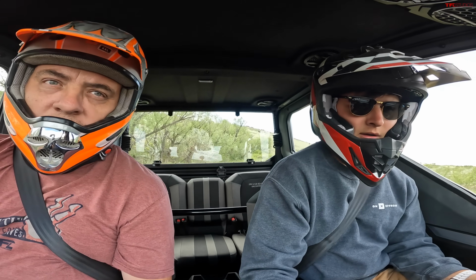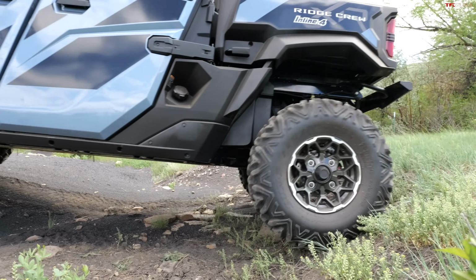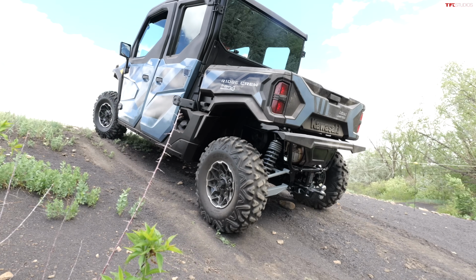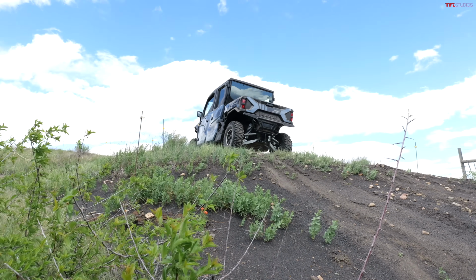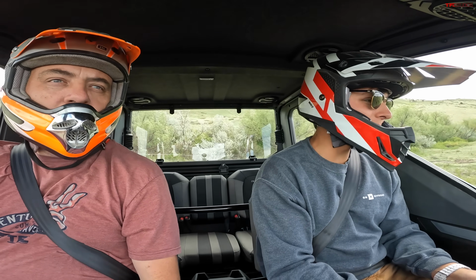Absolutely. So, here, as we climb up here, I'll go into low range. And the throttle application feels very smooth to get it moving. And you are locked up, right? Yeah, I'm all locked up, 4-wheel drive and diffs. So far, Kawasaki is feeling really great. Yeah.